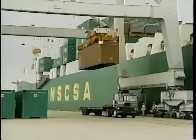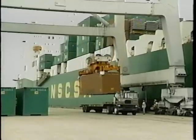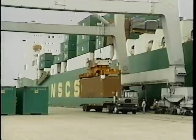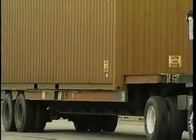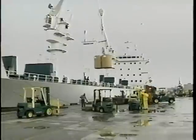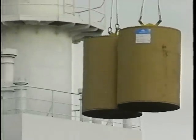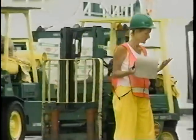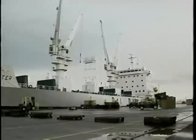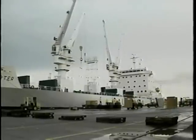Just another day in one of America's seaports. All along the dock, heavily laden freighters offload tons of cargo onto awaiting chassis, while other ships at adjoining berths fill their empty hulls with American-made goods and prepare to sail to distant ports on foreign shores.